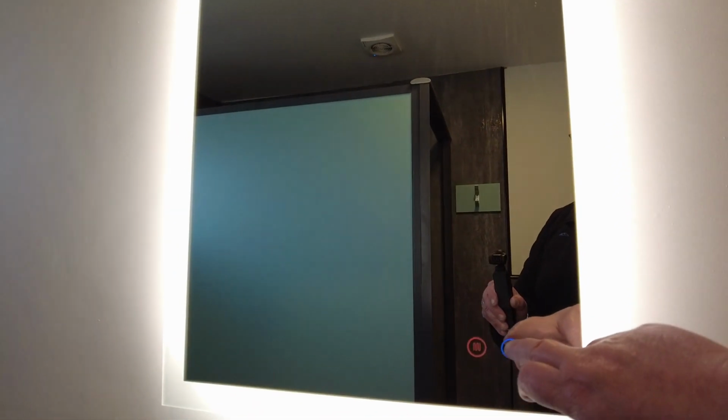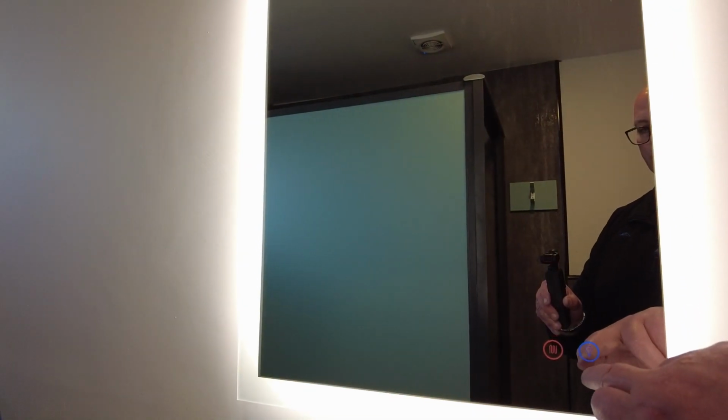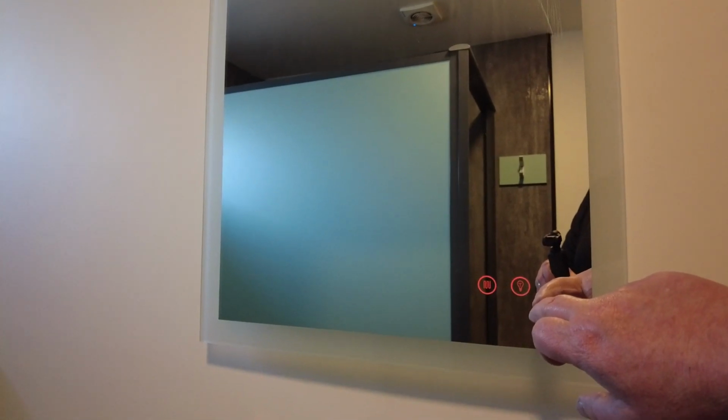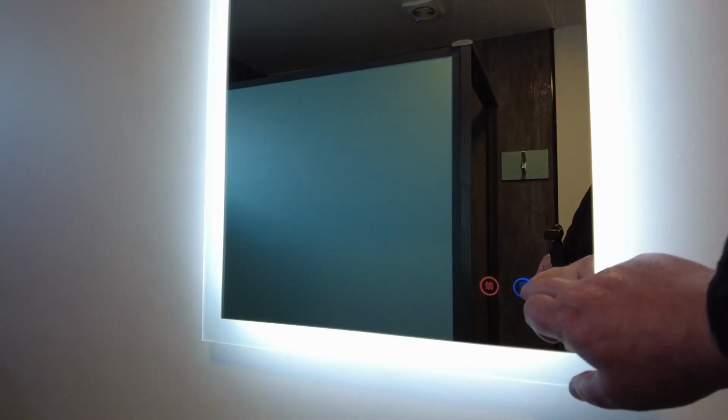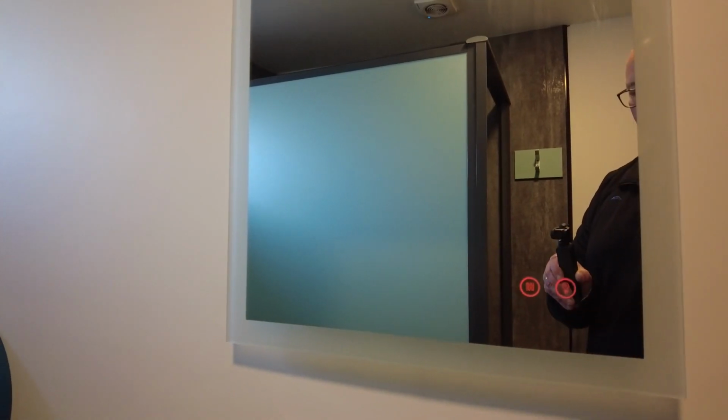The mirrors are actually illuminated and heated, so you can set it to various levels of illumination, and you can put the heating on as well. So when you're in the shower, there's no steam on the mirrors. Look at that, give a fool a button. Press, press, press. Do not press this button.